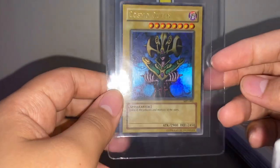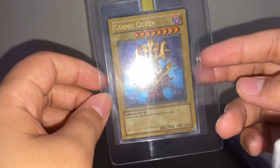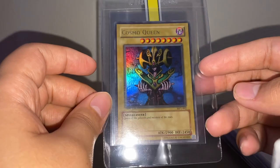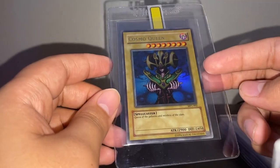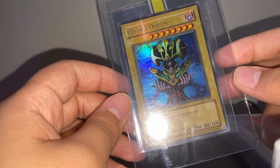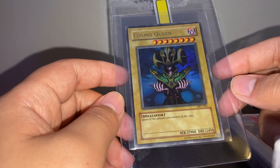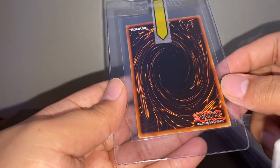I've got this Cosmo Queen, also bought from the same person on Facebook that I just mentioned. I got the Millennium Shield from them. Super nice. A couple of surface scratches again, not on the foil, but on the back, from probably being put in and out of sleeves. Centering is decent. Corners are good. No edge wear, so should get a pretty good grade as well. Maybe a 9.